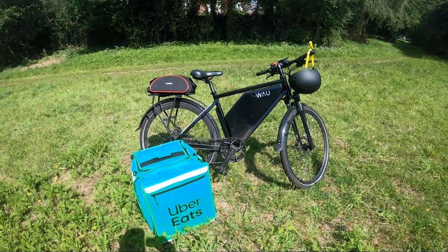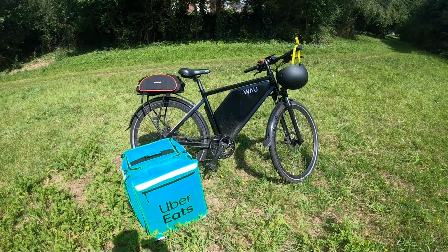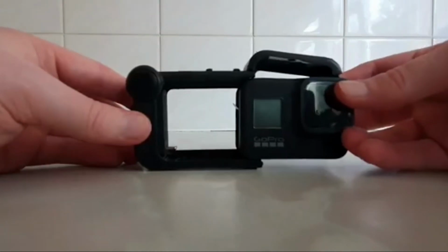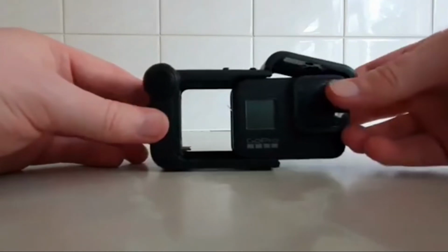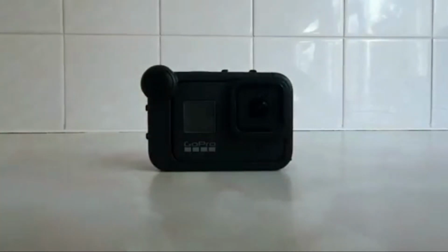Now, I used to have really bad issues with audio because the mics on GoPros aren't really known for being the best, so I went ahead and got myself the media mod, which basically attaches around the GoPro Hero 8. Has a little built-in microphone on there. It has a muffler built in, so it should, in theory, get better audio.